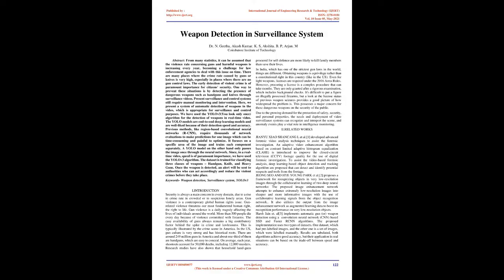Abstract. From many statistics, it can be assumed that the violence rate concerning guns and harmful weapons is increasing every year, becoming a challenge for law enforcement agencies to deal with this issue on time. There are many places where the crime rate caused by guns or knives is very high, especially in places where there are no gun control laws. The early detection of violent crime is of paramount importance for citizen security.